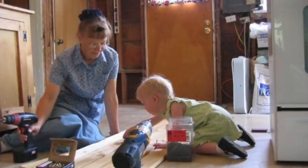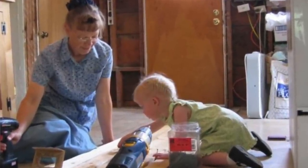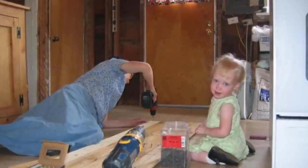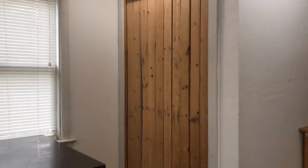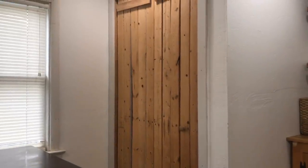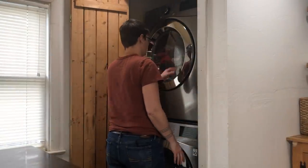My mom helped me tear apart a bunch of pallets and make this sliding door. In the beginning, I had wanted to tear apart a whole bunch of pallets and have a whole wall out of the pallet boards. Turns out, pallets are really hard to tear apart. It's a super annoying process. So we made the door and called it good.